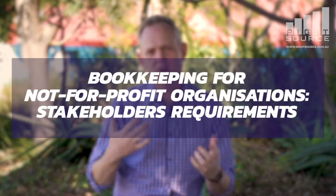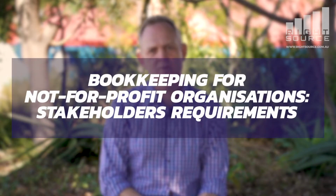The last thing a bookkeeper needs to be able to have an appreciation of when dealing with a not-for-profit is the number of different stakeholders that require reporting from the not-for-profit and how that reporting can be different. For example, a not-for-profit often has a board and they will want reporting in a certain way at a certain frequency. So whether they have a monthly report and they want a certain format and see certain things, they'll want that distributed to them.